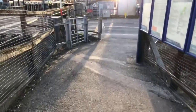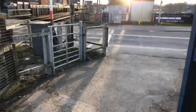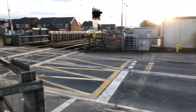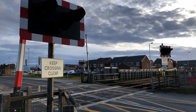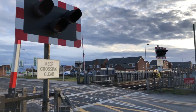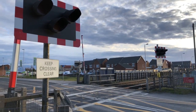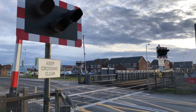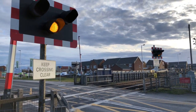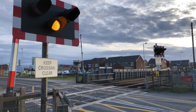Never mind. Platform 2 for the delayed 17:04 East Midlands train service to Lincoln Central. Calling at Lincoln Central only. This train has 1 carriage. Please accept our apologies for the reduced number of coaches today. We've got about 25 units in refurbishment, and then we can't afford to put the dot matrix up properly at Metheringham, Rossington or Saxelby.